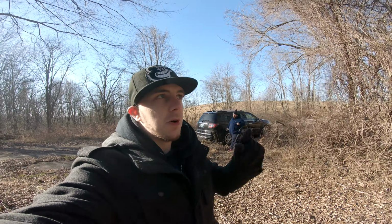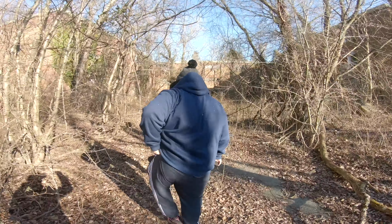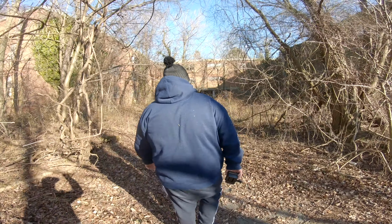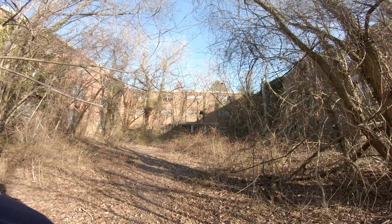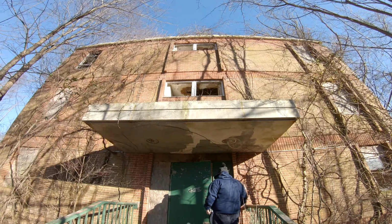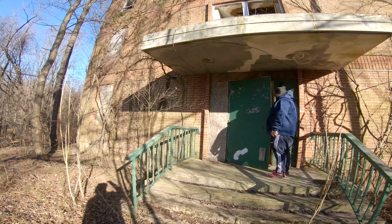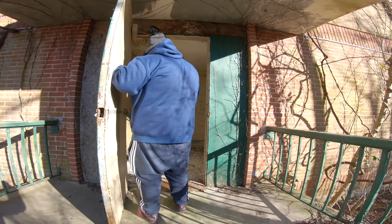All right guys, we just parked and we've made it to the H building. It's a huge building in the shape of an H. So we're following G up to the H. We're going to go on the sides and work our way around. So this is the side door, guys. It's got a big awning on the side. It definitely looks like an apartment building.